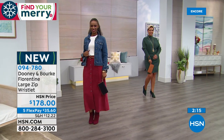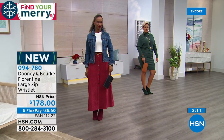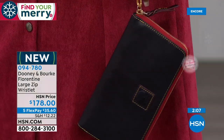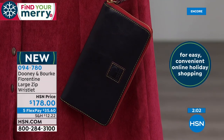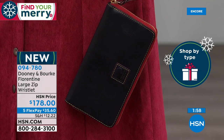Absolutely. And the Bordeaux will be the first to sell out. But this is such a nice, handy shape to have if you don't already own it, because lots of places we want to carry our cell phone and our keys and maybe an essential credit card or two, but we don't have any way of holding on to it. Exactly. Unless it has a strap.